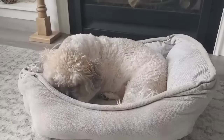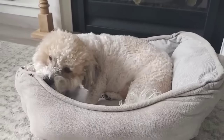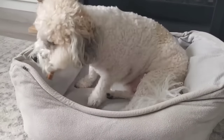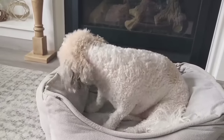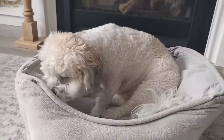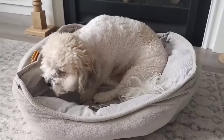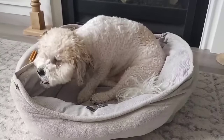So while I'm decorating today, Holstein's kind of in and out of the house. It's a gorgeous day today, but he was in his little basket here having one of his little treats. He loves these sticks. I try not to give him too many of them, but it's definitely a little treat and he does enjoy them. And I just thought this was such a cute little clip, so I had to include it.